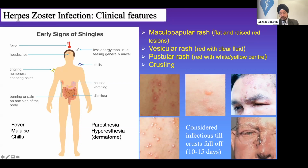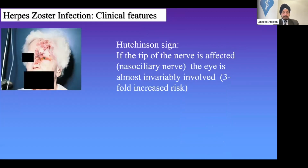And it is considered that until all the crusts have fallen off, the condition is still infectious. So if you're treating this from the point of view of preventing spread, you should avoid direct contact with individuals until the crust has fallen off, or if you're the doctor, then wear gloves and wash your hands. And that can take up to 2 weeks to completely become non-infectious.